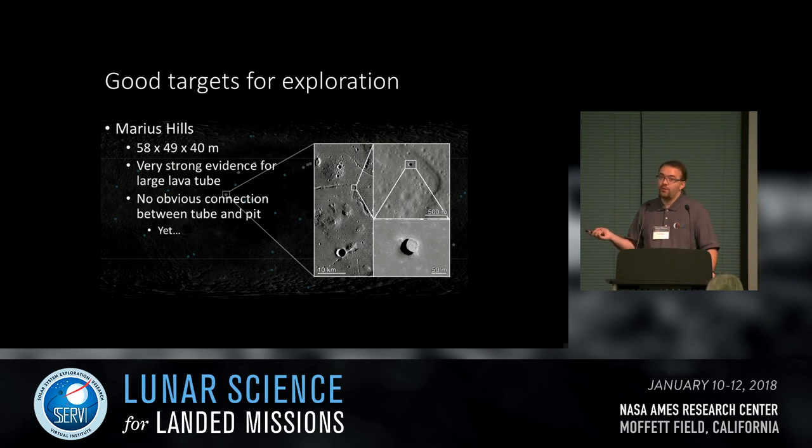Marius Hills pit has been in the news recently. It's got the best evidence for a deeper lava tube in that area, both from gravity and radar measurements. It's inside a sinuous rill. It's definitely the best candidate for access to a cave, but from our current LROC images, we have no evidence that you can actually get in there, although I'll note that I recently found out that we've never imaged the west wall, so maybe there's an obvious cave over there.